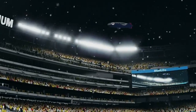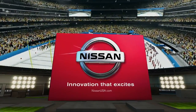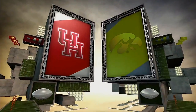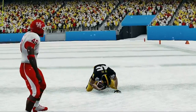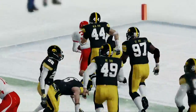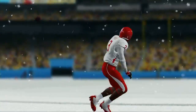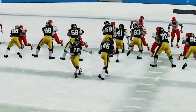We played 30 minutes. Glad to have you with us on the EA Sports NCAA Football 14 Halftime Show presented by Nissan. Innovation that excites. David Pollack and I here in the studio to break down everything that just happened in your game. Locked up on the scoreboard at halftime and not really much separation in terms of who's had momentum in the game either, David. It seems as if every move one team's made been countered by the other.